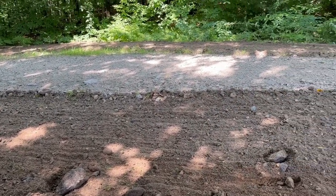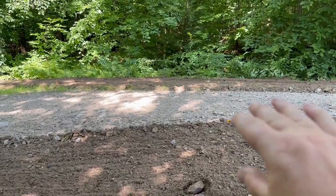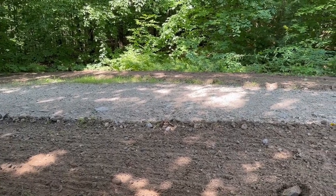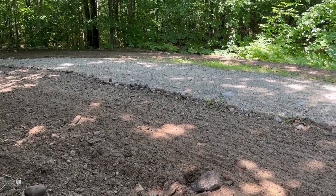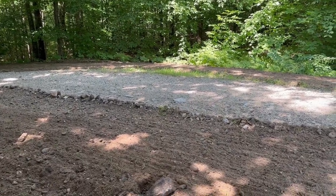And then on the other side, he's going down. So he's pulling it from that side and going down. So he puts a little crown in the driveway as he does it. And that way, when it rains, because this road or this hill to our house is so steep that it won't run across and wash it out, it'll run down the sides.